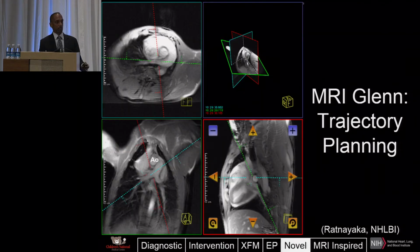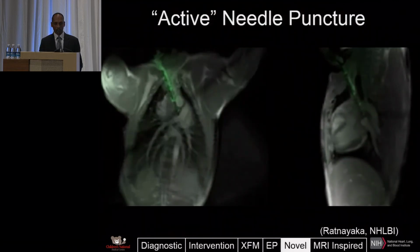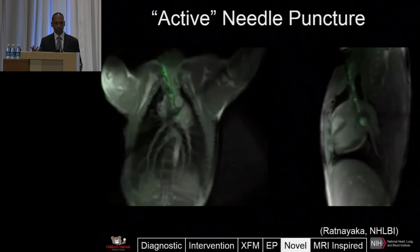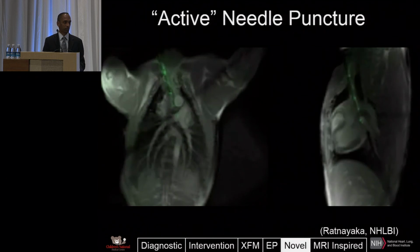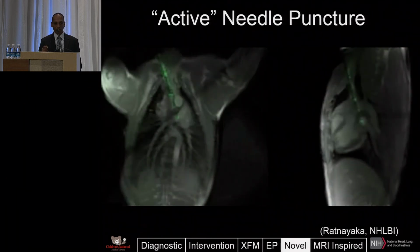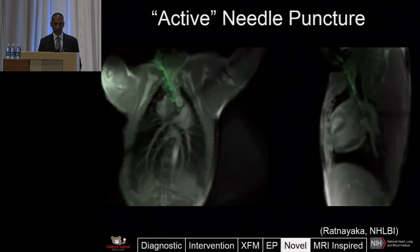One of the great things about MRI, in any plane you can look at things, and so we've lined everything up and see that big circle in the red square. That's the right pulmonary artery and where we're targeting. And then you'll see the active needle. I'm just showing you in two planes. Again, the green. Green's my favorite color, so that's why it's always green. And then we just puncture the right pulmonary artery. We inject the contrast to prove we're there, and then the wire.